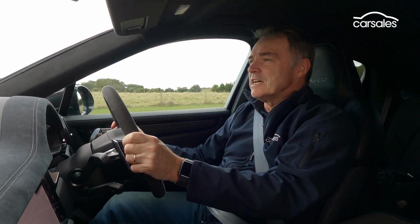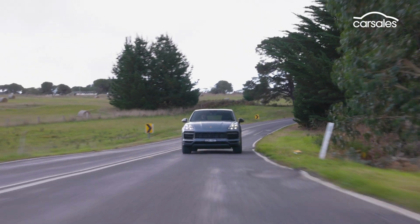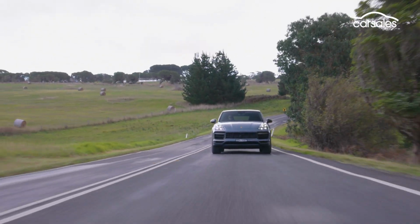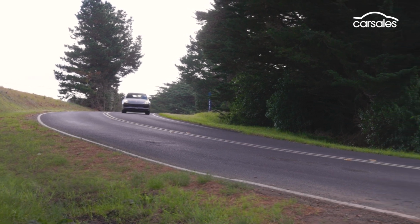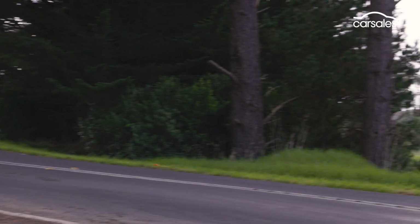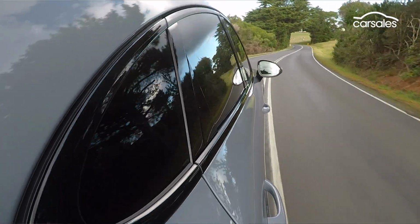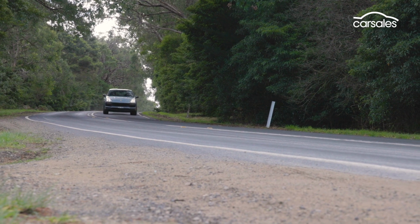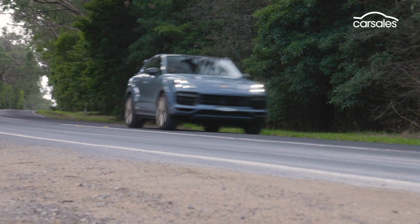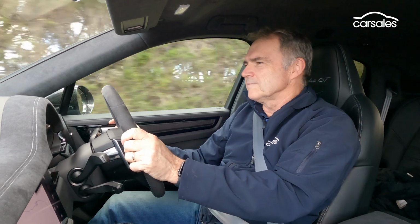The result is a stunningly fast cross-country blaster. The Turbo GT's brain monitors and adjusts stability, power steering, rear wheel steering and torque distribution via the all-wheel drive system. One key feature that has an obvious impact is Porsche dynamic chassis control. It keeps the car impossibly flat at silly speeds in corners. Body roll is banished, it's almost unearthly.